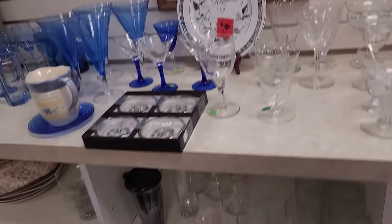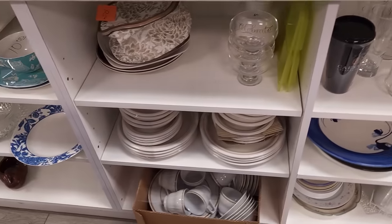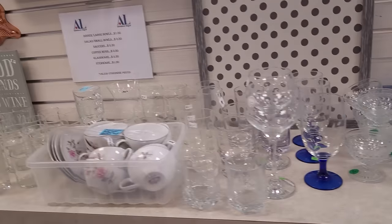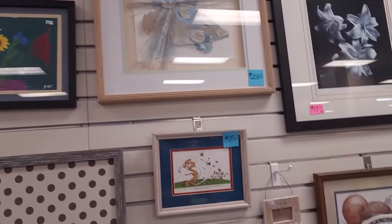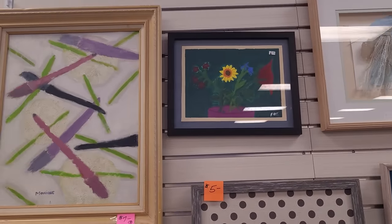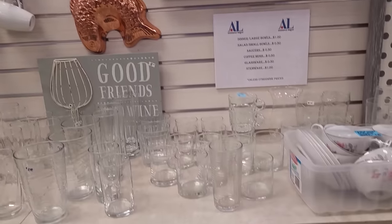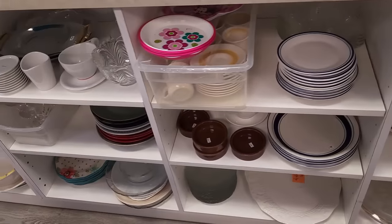It's getting pretty crowded in here now. I'm not a big fan of the crowds, as you know, so I'm trying to stay in places where there are not a lot of people, so I might skip around a lot. That's a pretty little painting with the flowers. See if there's anything special.